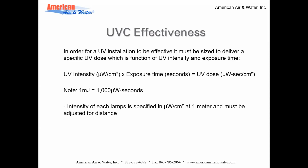The UV dose is the total germicidal energy per unit of area, a surface area, delivered over a period of time. It is often expressed in microwatt seconds per centimeter square because it is a direct calculation of the distance-adjusted UV intensity multiplied by the seconds of exposure. It can also be shown in a shorter notation in millijoules per square centimeter, because 1 millijoule equals 1000 microwatt seconds.